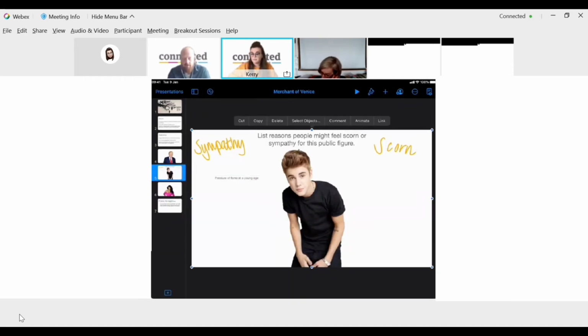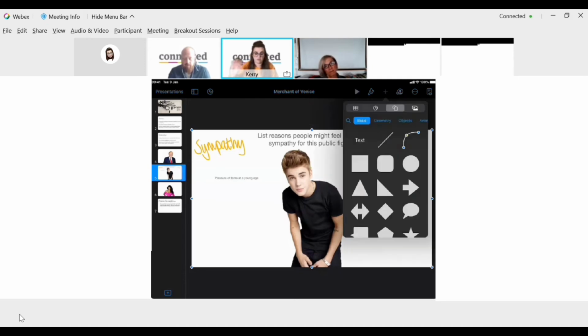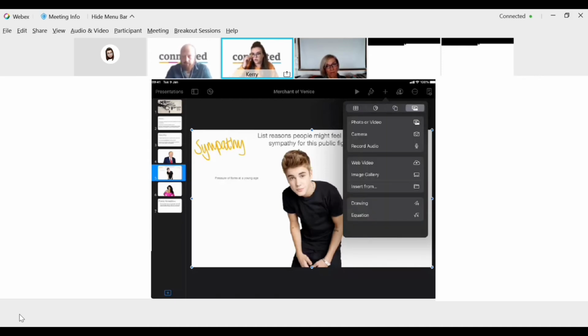So I can type, but I could also, if I prefer, handwrite. Now again, just plus to add something. This time we're going into the media section, which is the little photos, and that gives us most of our options that seem to be the best for using with pupils. And at the bottom we've got drawing.